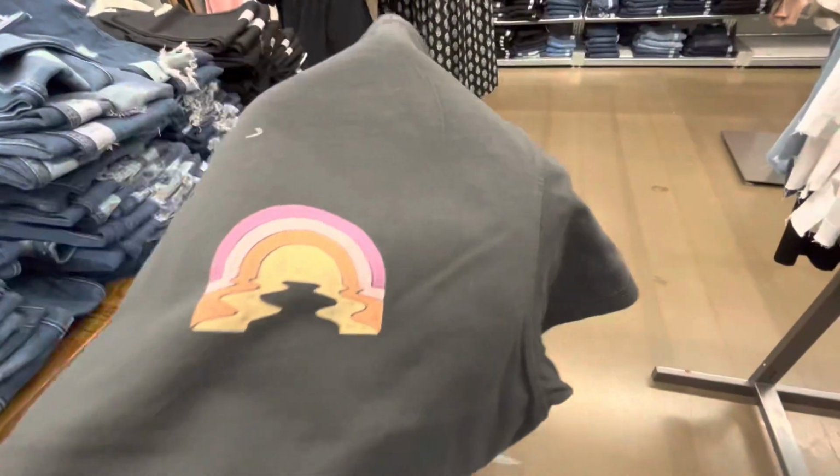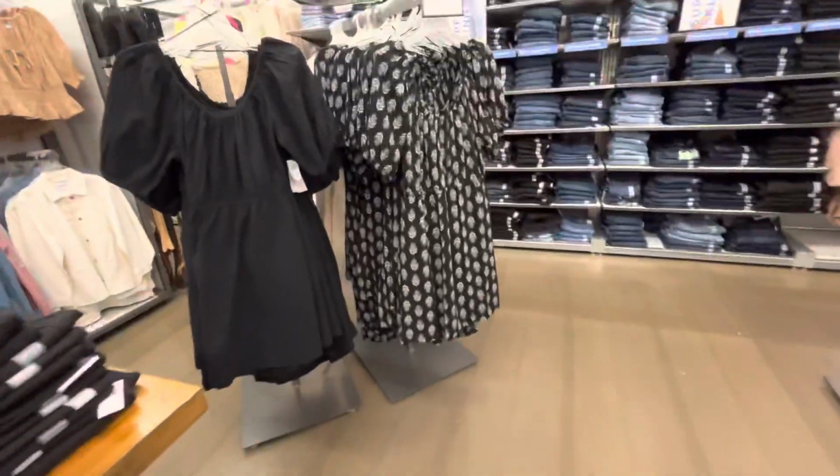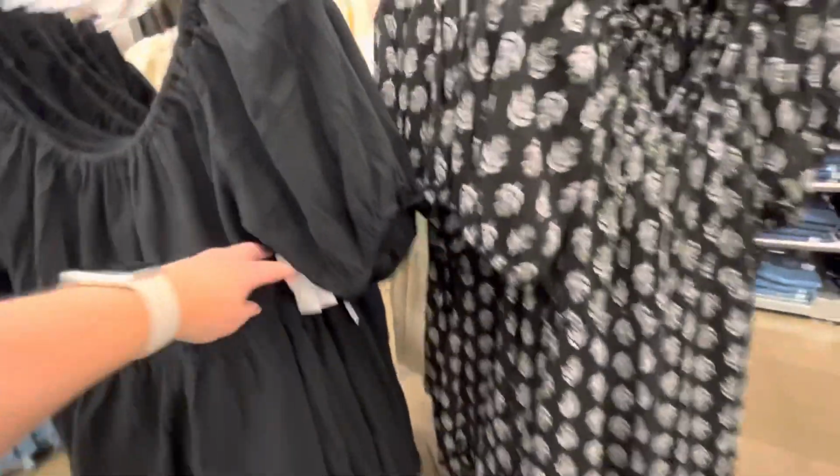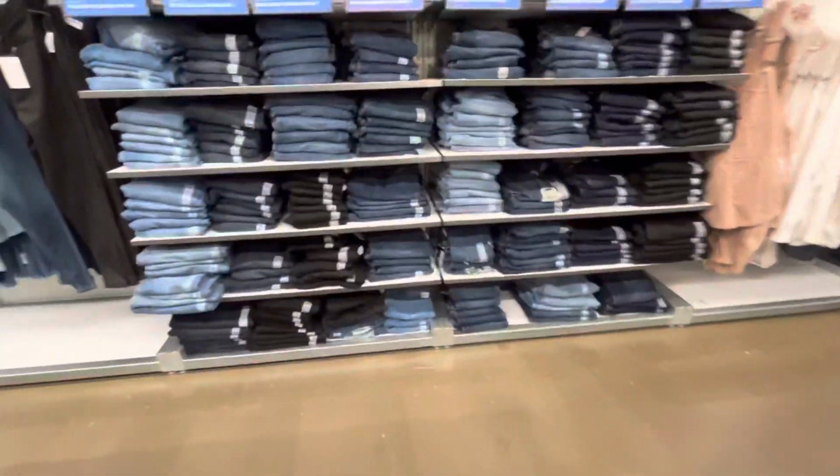A cute little black t-shirt with a little rainbow on it. And they have a lot of cute dresses. Just seems like the sleeves are always poofy.